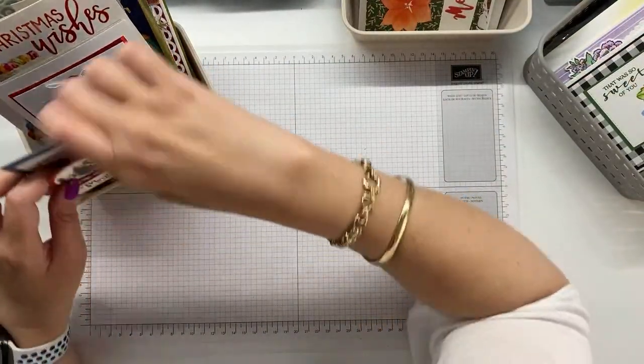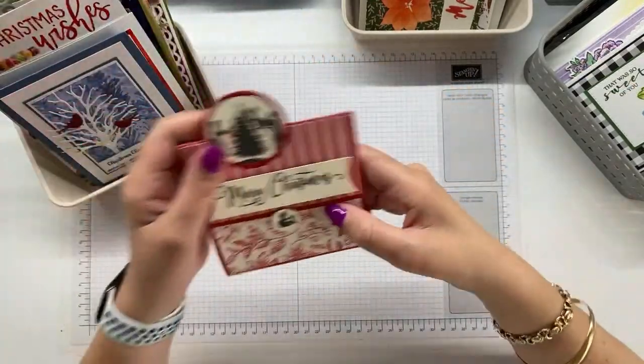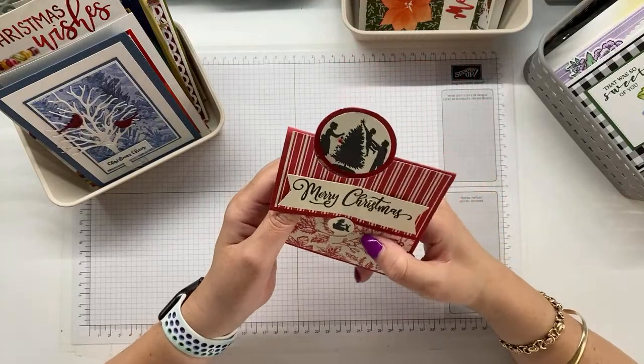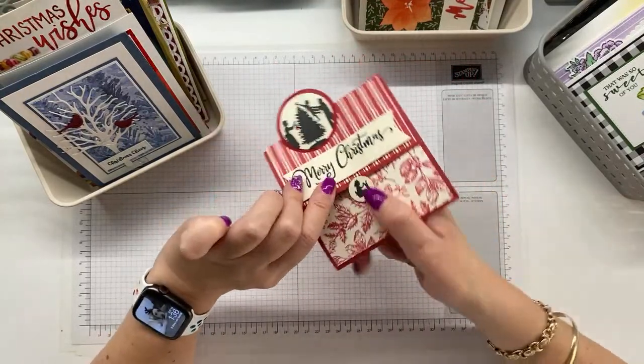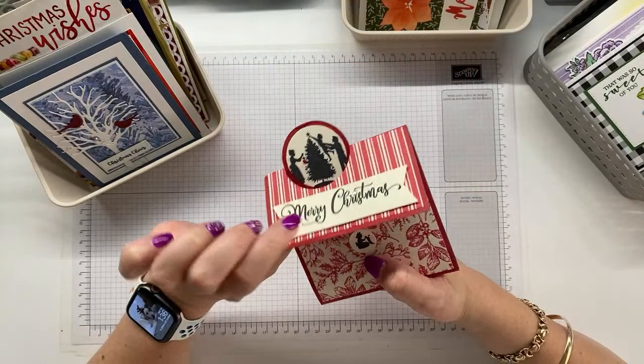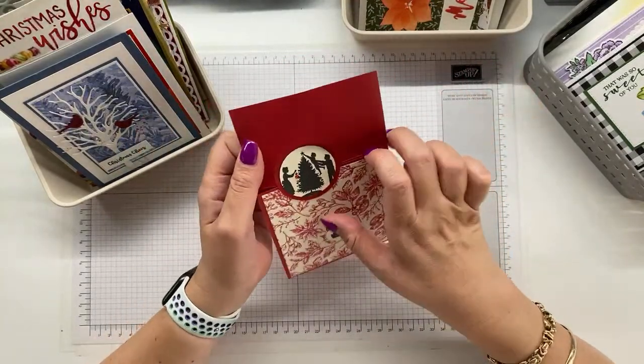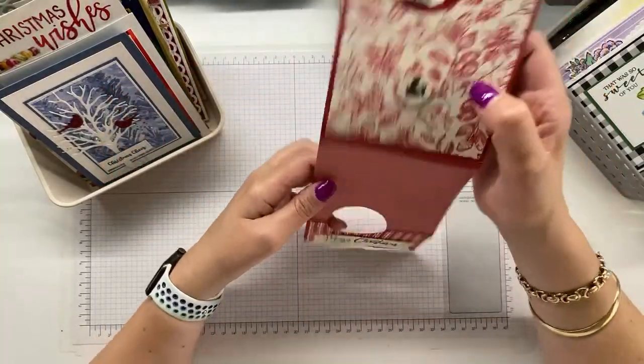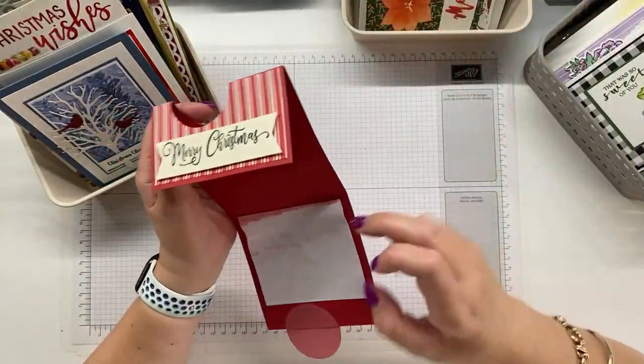Oh, now this one's a little caught up. There we go. This is a really, really sweet card. I remember this one as well. It's actually this little girl here with her present is a catch. And then you open the card up like that. So you open it up.